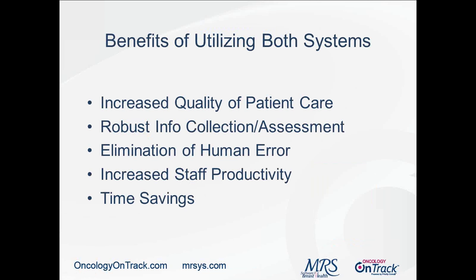Kathy, would you like to help get us started on the benefits of your system and how it works with the Oncology OnTrack system? Sure, Mike. I'd be glad to do that.